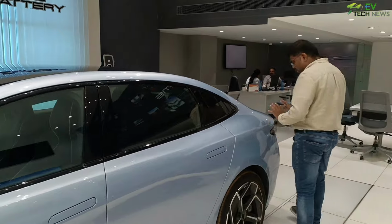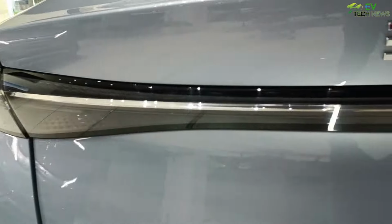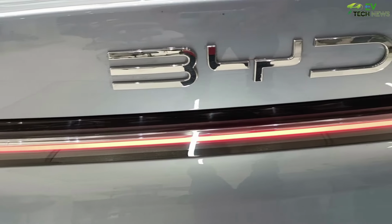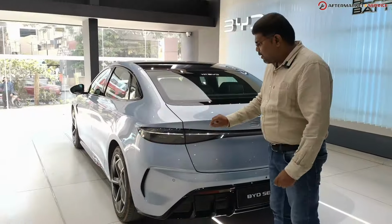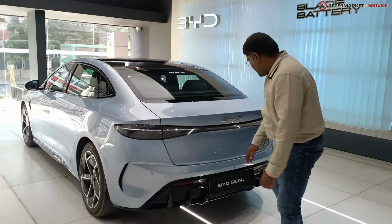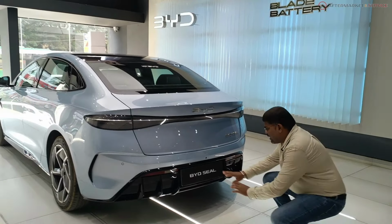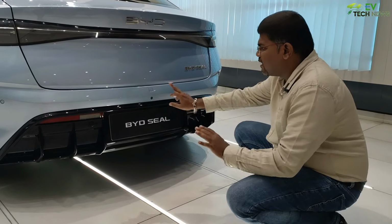When you come to the rear end of the car, you can see the tail lights, which are in a continuous pattern, which is the current trend of the industry. You can see this has wave patterns similar to ocean water droplets. And in terms of the overall sensors, here also you can see parking sensors and a reverse camera.